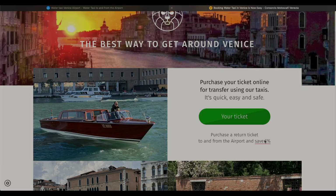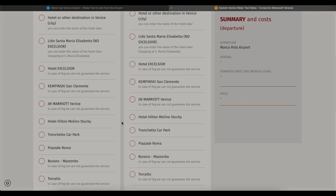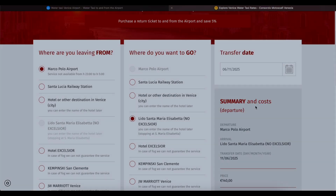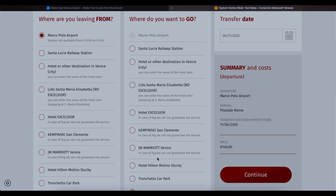So I'll speed the process up a bit here, but again, just like the water bus, really straightforward in terms of where you want to start, where you want to finish, the date, and then it'll give you a price. So for this one, I picked a date actually next summer, and you can see for 4 passengers, it's €140 to go to Lido, Santa Maria. And if you change to another hotel, it alters the price. To go to the Piazza Roma, which was for the taxi quote, it's €140. So it seems to range between €140 to €160.